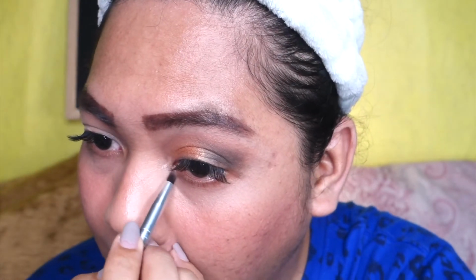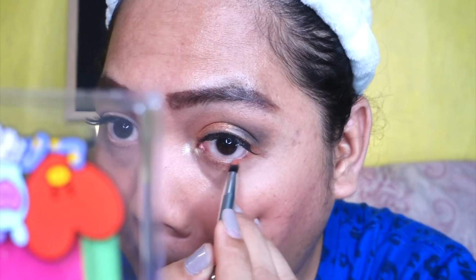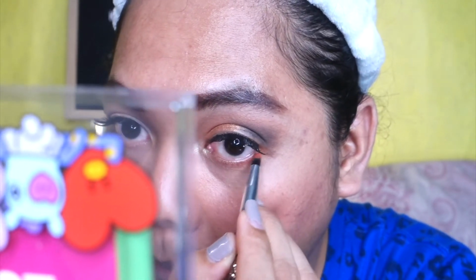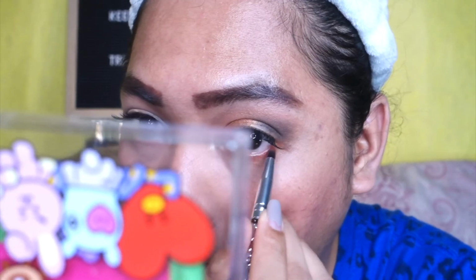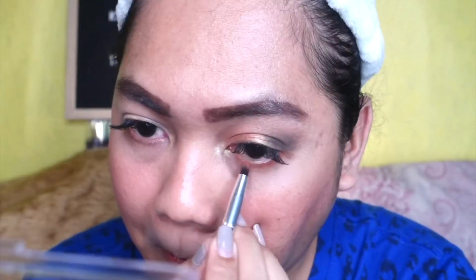Alright, using shade number 5, also using the pointed brush, we're just gonna put the inner highlight. Again using the pointed brush, applying shade number 5 here on my lower lid for the effects. Alright, using the foundation brush, you can go ahead and use this as a corrector. So there we go. Using the repair brush, let's remove those fallouts and we're done.